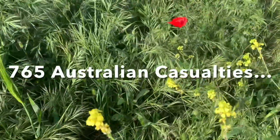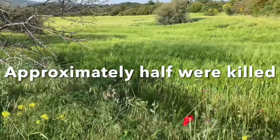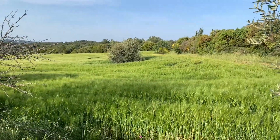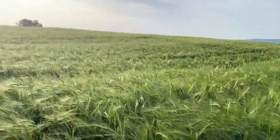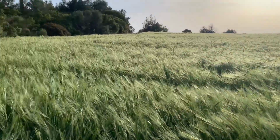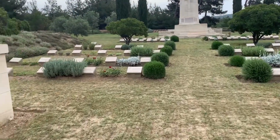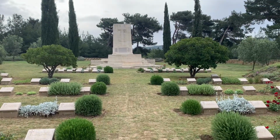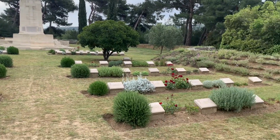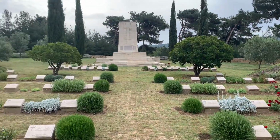Rest in peace, all those who perished on these slopes in 1915, these slopes of Asmadir Valley. Hill 60 Cemetery. Thank you, gentlemen, for letting me share your home for a few more days. It's time to go.